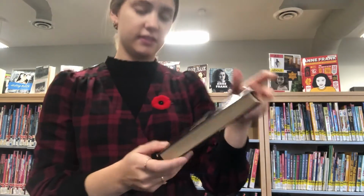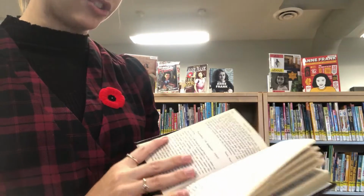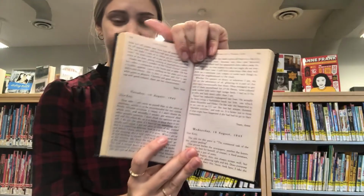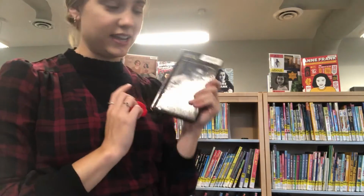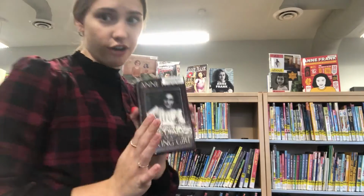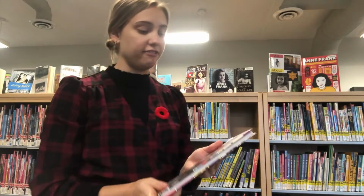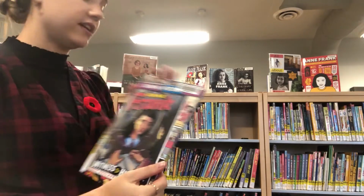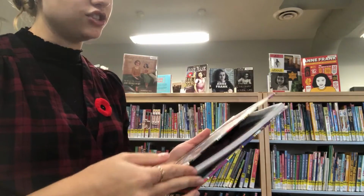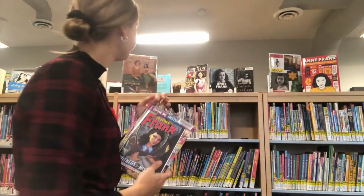Here we have The Diary of a Young Girl. And this is actually her diary that's been translated into English. This one is definitely a great read, but if you're not looking for a full-length novel or chapter book, you can also read all about her life in our two graphic novels. This one is just called Anne Frank, and our other one is called The Life of Anne Frank. It gives you her entire life story and her journey as a graphic novel.